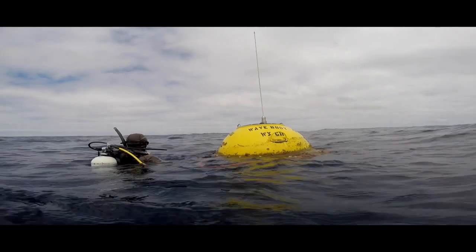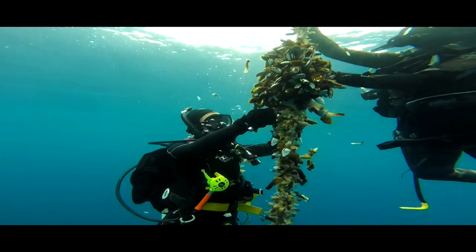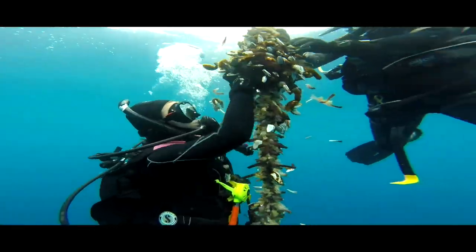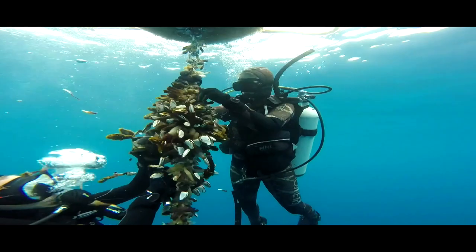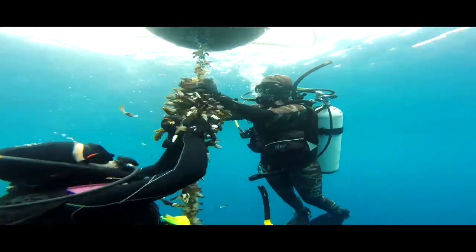From time to time, I'll go out and I help clean the growth off of the buoys. We also have a lot of people here that are looking at other disturbances, whether someone's tying up to it or a buoy's maybe been hit or cut. We have a really great reputation here at CDIP for providing this reliable network of wave buoys.